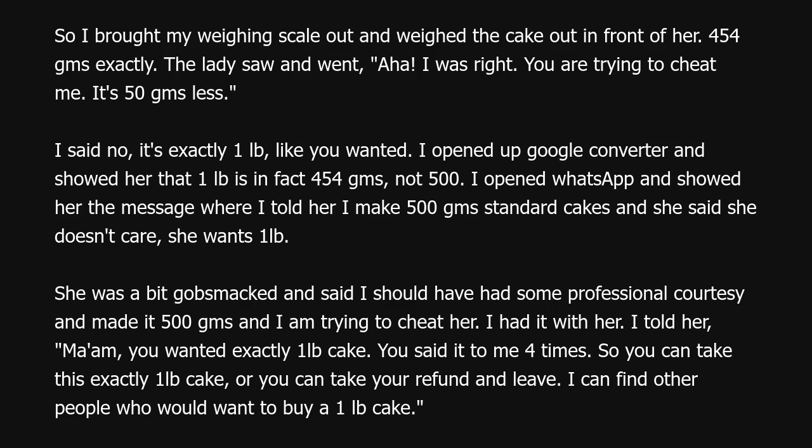454 grams exactly. The lady saw and went, "Aha! I was right. You are trying to cheat me. It's 50 grams less." I said no. It's exactly 1 pound, like you wanted. I opened up Google Converter and showed her that 1 pound is in fact 454 grams.